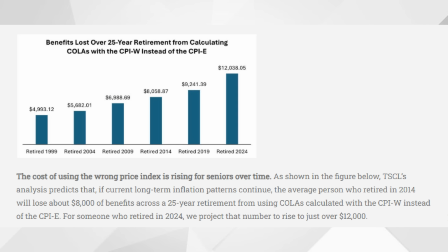Again, someone who started receiving Social Security back in 1999 has lost out on nearly $5,000 in benefits, and even more, someone who is retiring this year is going to miss out on even more benefits because they are using the CPIW instead of the CPIE formula. So we go on here to say that the cost of using the price index is rising for seniors over time. As shown in the figure below, TSEL's analysis predicts that if current long-term inflation patterns continue, the average person who retired in 2014 will lose about $8,000 of benefits across a 25-year retirement from using COLAs calculated with the CPIW instead of the CPIE. For someone who retired in 2024, we project that number to rise to just over $12,000.